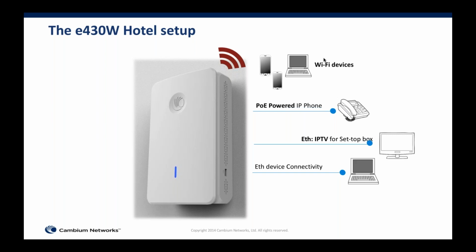And of course, there's one port left over for wired Ethernet connectivity for your guests. And the pass-through port that I mentioned that can be used to connect non-IP devices like fax machines or legacy phones.